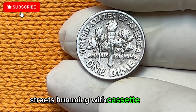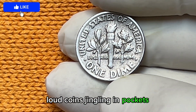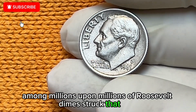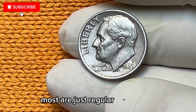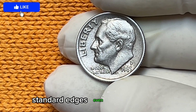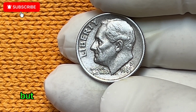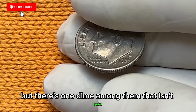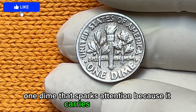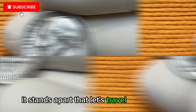Streets humming with cassette players, hair big, voices loud, coins jingling in pockets. Among millions upon millions of Roosevelt dimes struck that year, most are just regular, mint marks crisp, design perfect, weight standard, edges even. Circulated. Quiet. But there's one dime among them that isn't quiet. One dime that sparks attention, because it carries a rare error and a condition so pristine, it stands apart. Let's travel into its world.